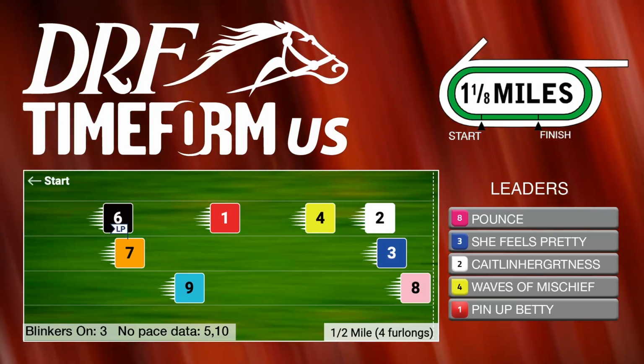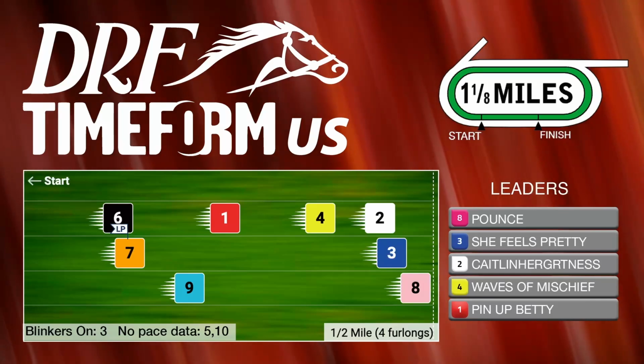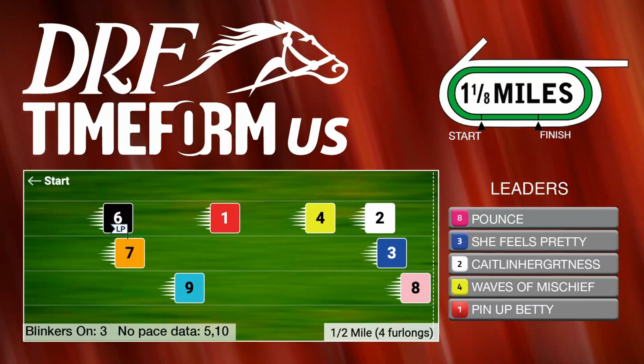The number 1 is Pinup Betty, and she's returning to her best distance. She really seems to like a mile and an eighth, and she is versatile from a running style standpoint. She won the Regret from off of the pace going a mile and an eighth at Churchill during the spring, and then she showed good speed in the Pucker Up two back before just missing. I'm not interested in her last race at Kentucky Downs. It's a surface that she might not have handled. She's pretty consistent. She's going to be a price, and she goes out for good connections.